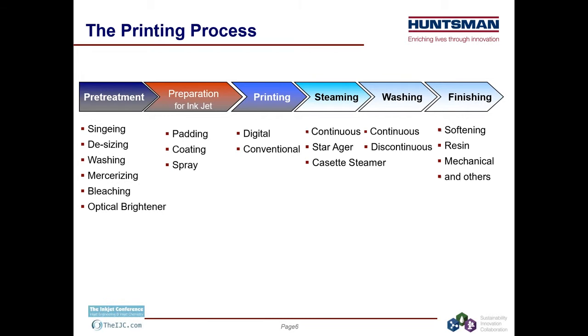Especially for our reactive or acid dyes, you will need this step. Furthermore, again, for acid and reactive, a continuous or discontinuous washing will be required. And at the end, we will need some kind of finishing. So finishing can be very generic, just a simple softener, or occasionally you will also see some special effects using resins, or maybe some mechanical treatments, like for example in jeans, where you see that the jeans is actually mechanically broken so that it has a used effect.